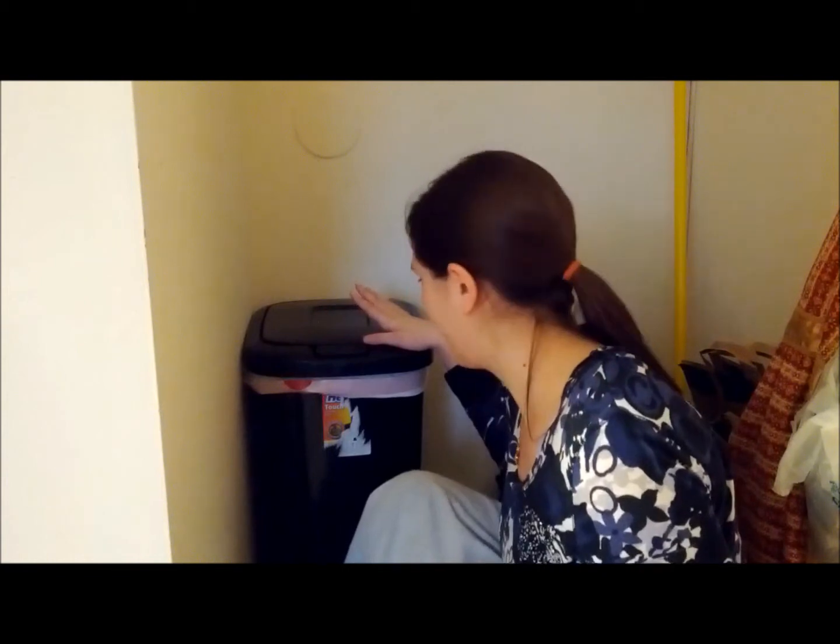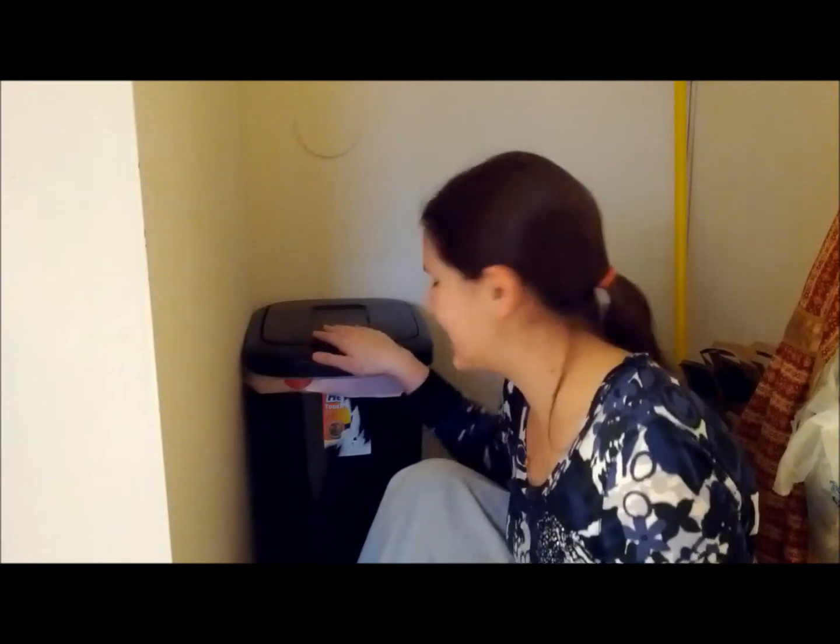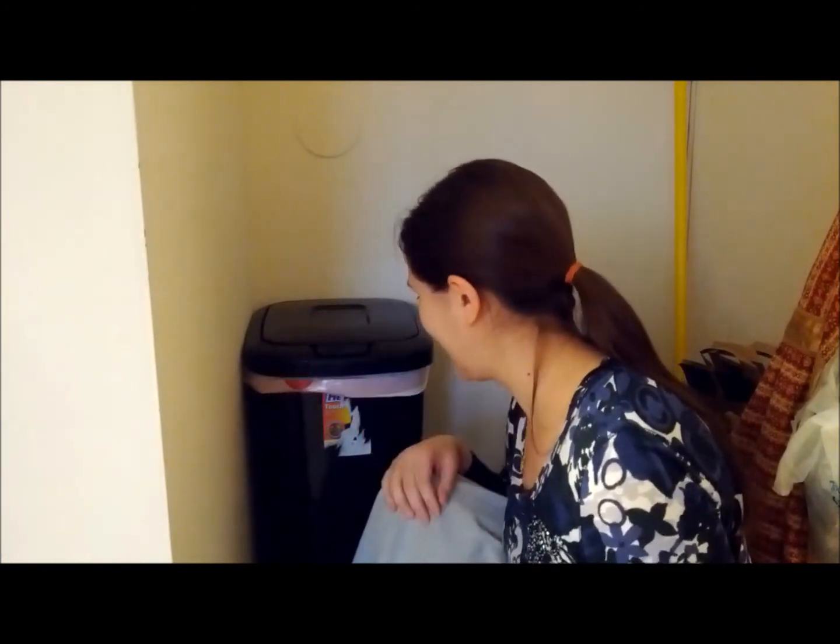So it's super easy, and that way, if you only keep paper and, I can't think of what else we put in here, paper towels, tissues, cleaning supplies, things like that you throw away into the garbage, it definitely saves you from having any kind of stinky kitchen in that way.